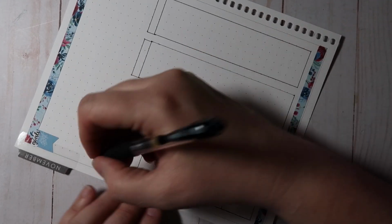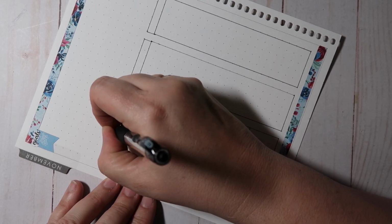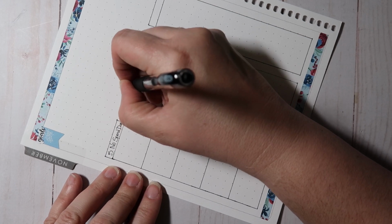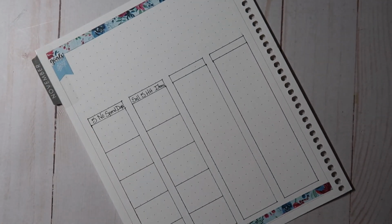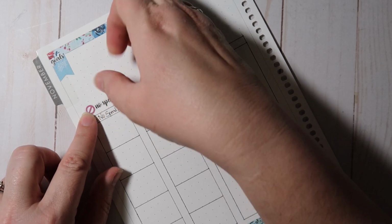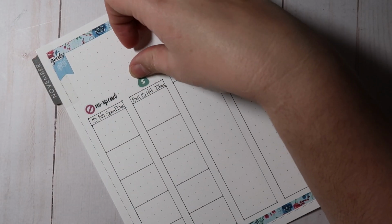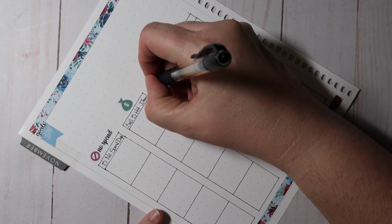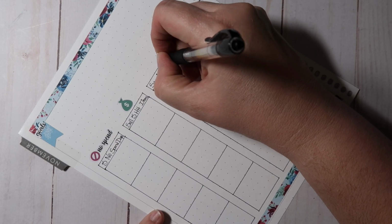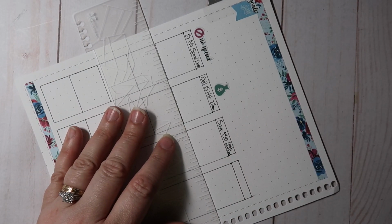Okay, so let's do 5 no spend days. I'm going to sell 5 household items. We are decluttering because we are planning to move next spring/summer, more towards spring, basically as soon as graduation is over with and we can sell the house. And then I'm going to save $50 from cash envelopes. So I basically cut that goal in half. And I'm hoping that I can accomplish that.